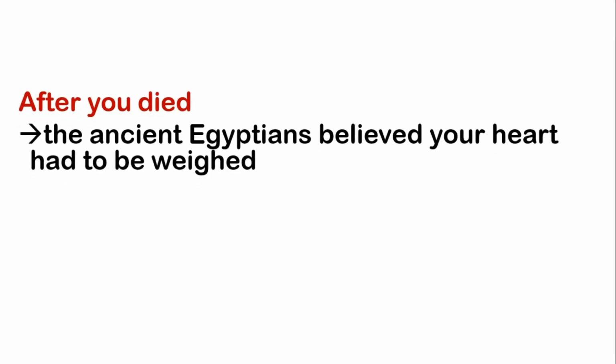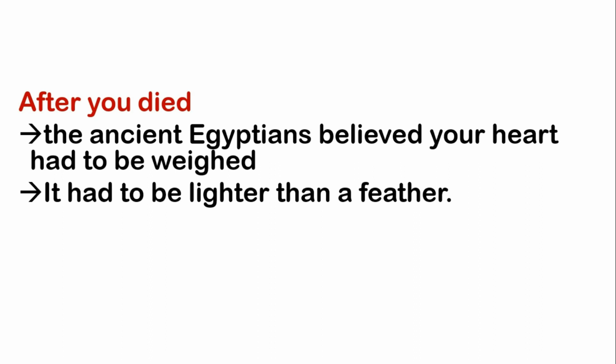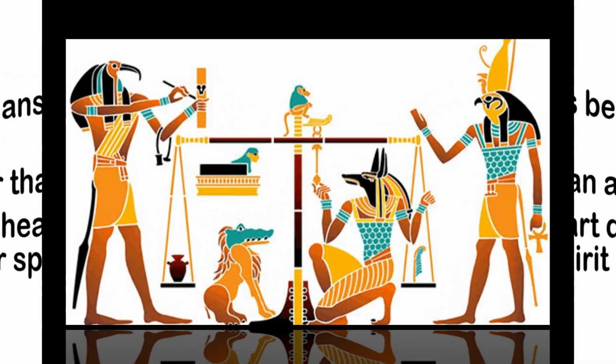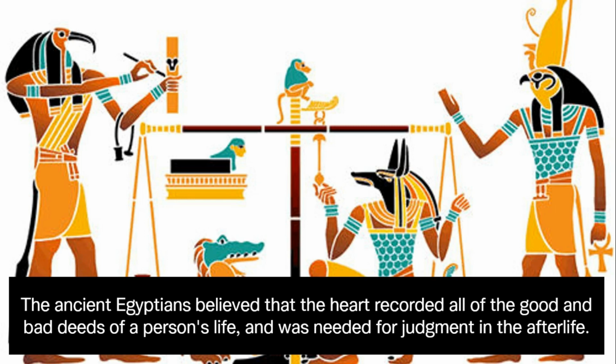After you died, the ancient Egyptians believed your heart had to be weighed. It had to be lighter than a feather. To find out if your heart qualified for the trip to the afterlife, your spirit had to enter the hall of Ma'at. This is how it happens. The ancient Egyptians believed that the heart recorded all of the good and bad deeds of a person's life, and it was needed for judgment in the afterlife.